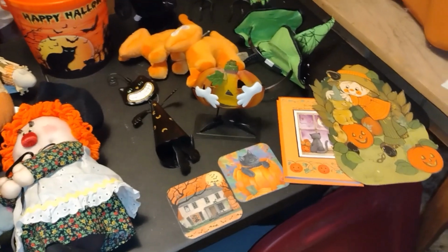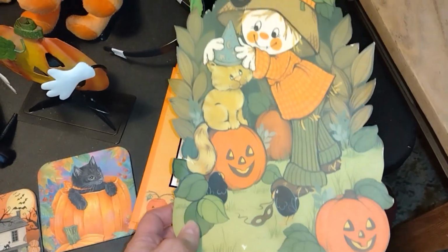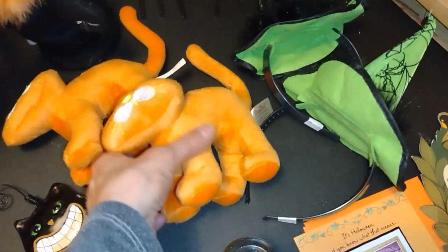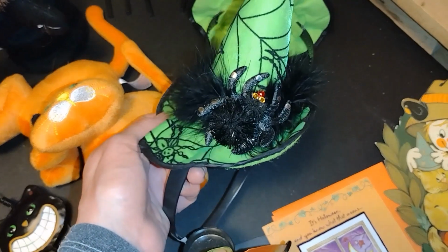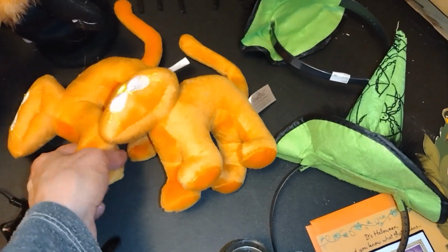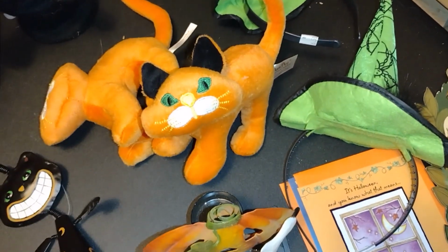I emptied out another bin, and this one has some cute stuff in it. I don't know how old this is, but it is kind of a cute little thing with the scarecrow, kitty cat, and the jack-o'-lanterns. I have 2 of these cats and 2 of these hats. And the reason I have these is because I have 2 purple Christmas trees. They're small. And sometimes I will put those up and then put a few Halloween decorations on them.